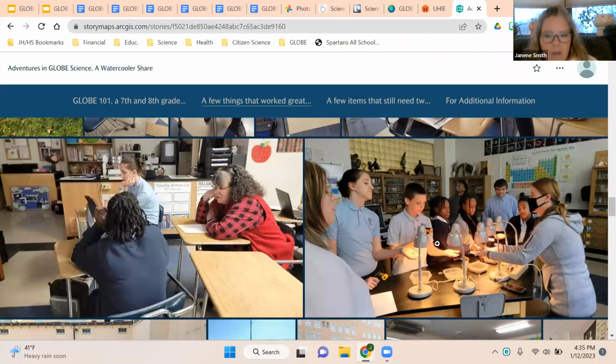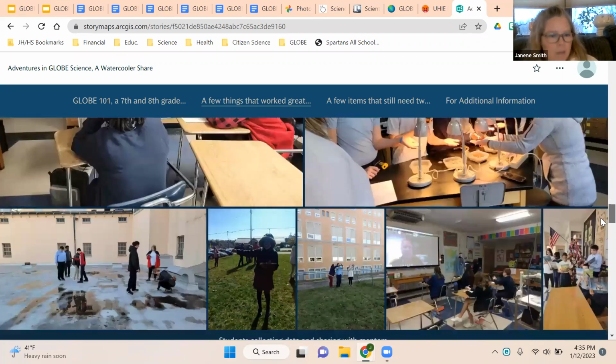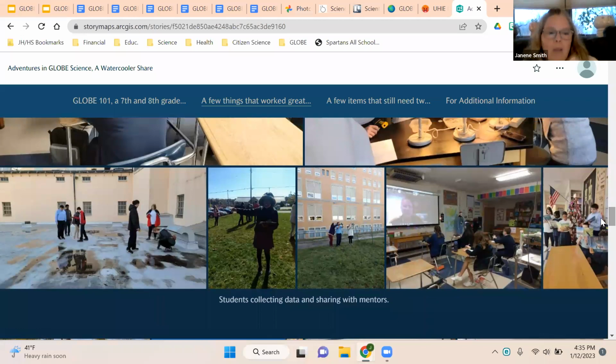And here they are doing the heat things up activity with Sarah, who came to visit us in person. We have a pretty cool school building where we can go out on the roof. So this is the kids out on the roof one day collecting some surface and air temperature measurements. And here they are outside. I think in this one they're collecting tree height, and in this one they're taking some temperature readings.